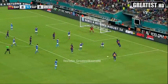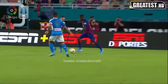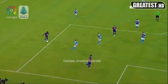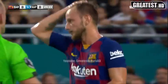Trying to find a little bit of room again. Here's Wagué. Crowd got excited, but it wasn't a tester for Napoli. Well, Rakitic got himself in the box and he got a head on it, but couldn't direct it on target. And it's a spluttering Barcelona.